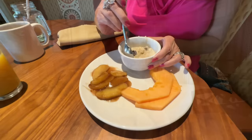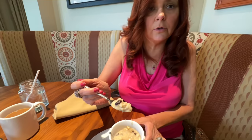Got a little bit of oatmeal. They had sliced almonds, raisins, and cranberries to put on it. And a little bit of brown sugar.